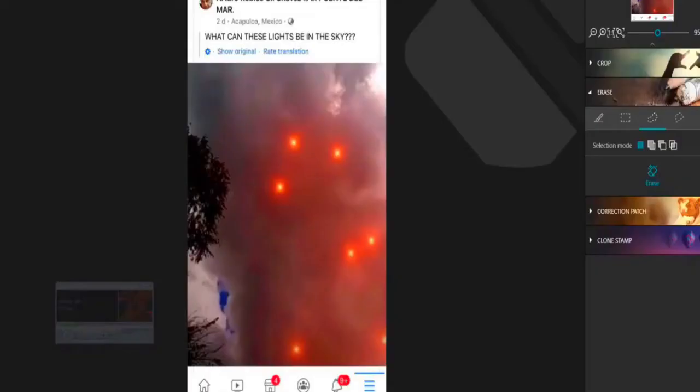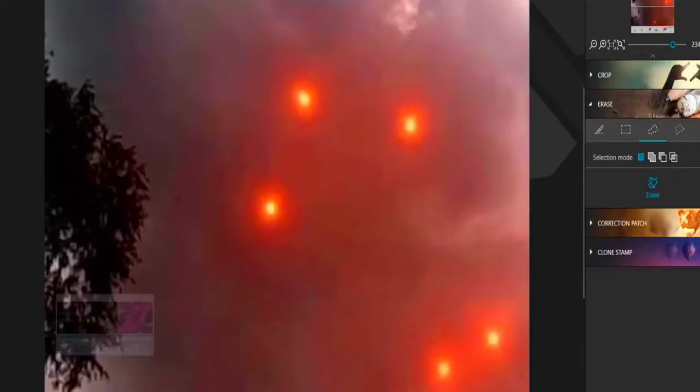So check this out. I got this in my filter here. This is on the Facebook, but I'm going to show you my filter version of this. I did a little bit of work before I got on here. With my eraser right here, let me show you something, guys. I could erase these, right? So they're objects. You got it?